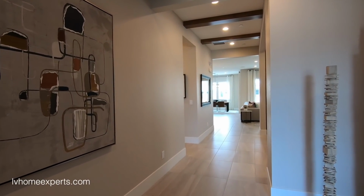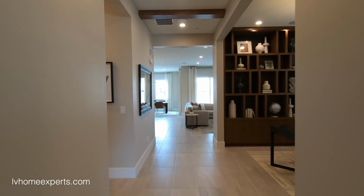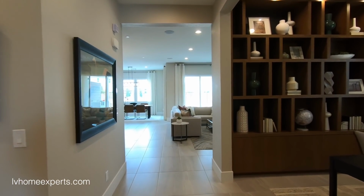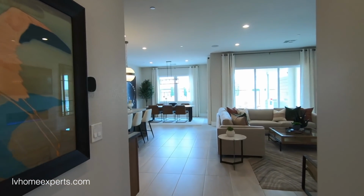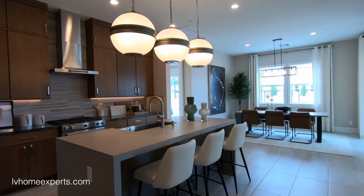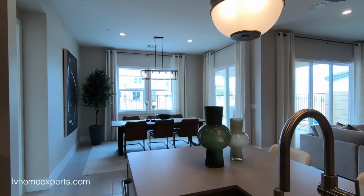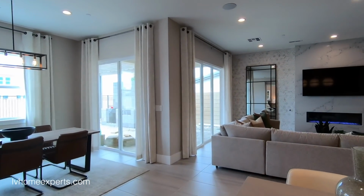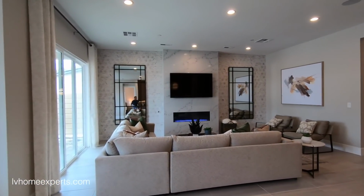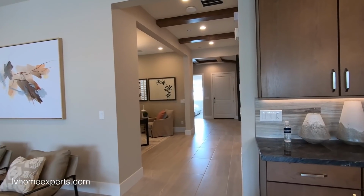Now I'm going to walk you guys straight back here. Whew, it is hot, guys. But it's still tolerable. So this is a contemporary floor plan. Look how gorgeous this is. Definitely gives you that modern look for sure. Look at that. But I'm going to walk you guys back here. We're going to start from the beginning. Okay.